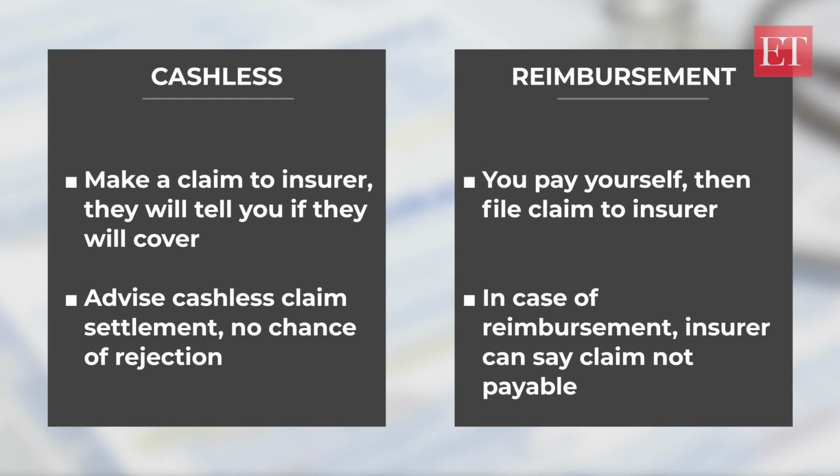But to get a cashless payment, what has to happen is that before you get into the hospital, you've got to make a cashless request to the insurer, and they will look at it. They will get back to you very fast, typically within a few hours or within a day, and they will tell you whether they're going to cover it through cashless or not. If they cover you through cashless, then you go, you get treated, and when you leave, they look at the final bill, make the final payments, and you get discharged.